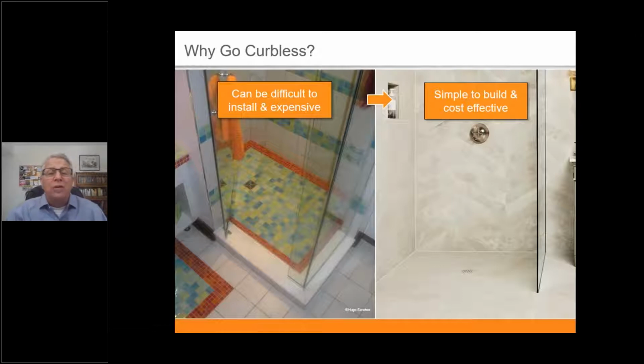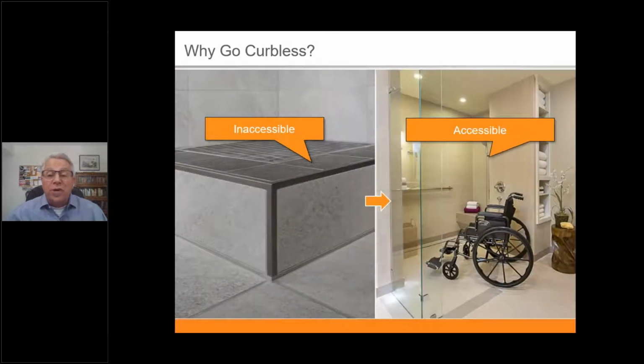Now, a lot of people go, wow, this is going to cost a whole lot more money to actually do these type of curbless, and that's not necessarily the case. When you think about all of the different materials that are used and the extra labor to construct something like you see on the left side, you can see that it's not that much more expensive, and sometimes it isn't any more expensive at all. And we'll look at a couple of options here to actually do these things, so they can be very cost effective.